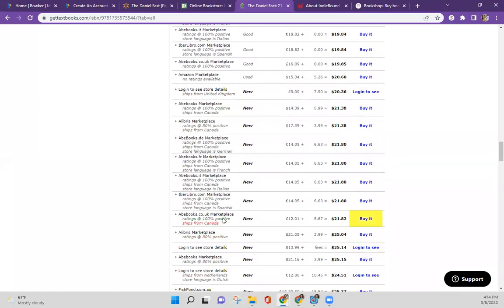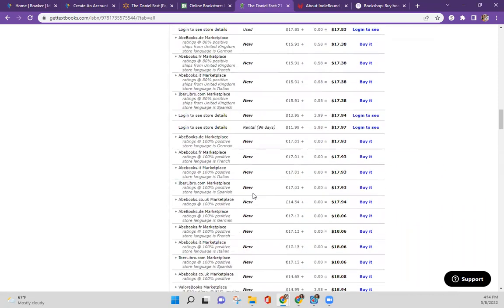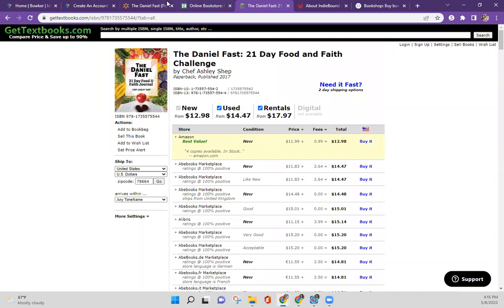Additionally, this could be a good way to see what languages you might want to have your book translated into. So for example, I see that this store is in Spanish. And so this is possibly a good option to get mine translated in Spanish. So that's one resource. Another one is, you literally should just go to the stores and search for your book.